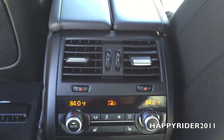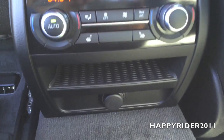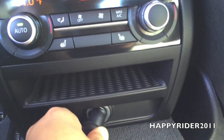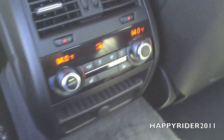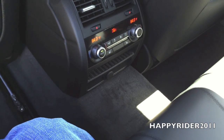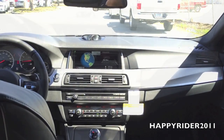2 additional air vents. Complete dual AC heat climate control. Storage compartment. And lastly, we also have another 12-volt car charger. And as you can see, the middle is raised up, so the middle passenger will have to split their legs. Back seat storage. Here's a complete view of the front for sitting in the back.